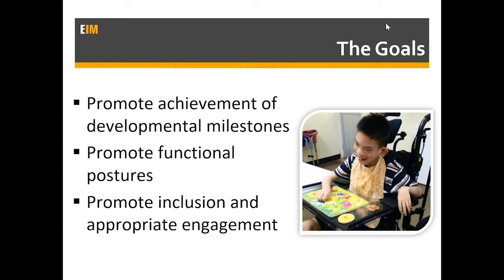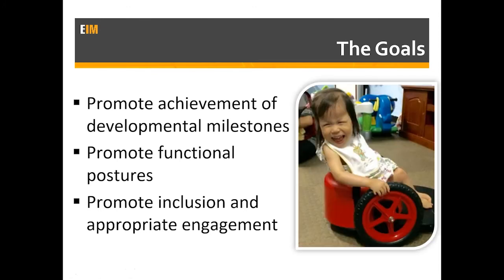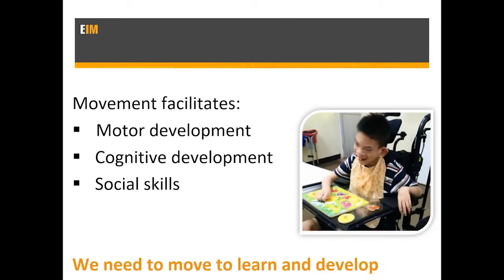At the end of the day, remember, we are trying to get these kiddos to learn, and the way that kids learn is by being included and engaged and basically just doing, whatever mobility device that might be. There are lots and lots of studies out there. We've only got an hour today, so I won't burden you with those. But if you'd like me to send you some of the latest research on how movement and self-initiated movement facilitates motor development, cognitive development, and social skills, I'm very happy to share those with you.